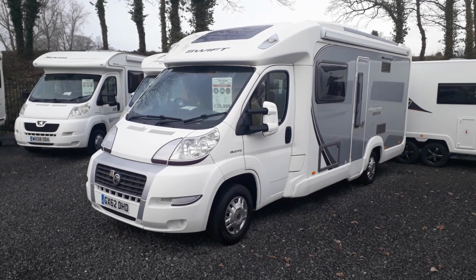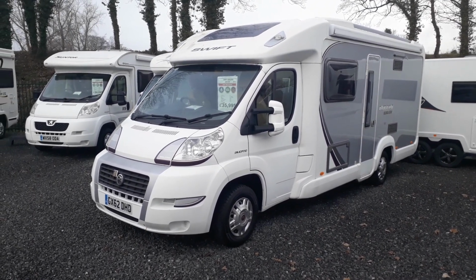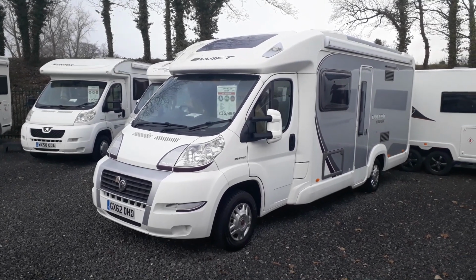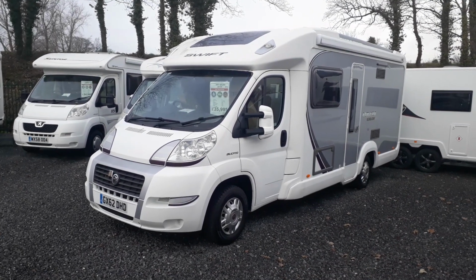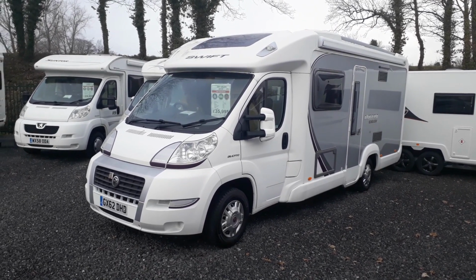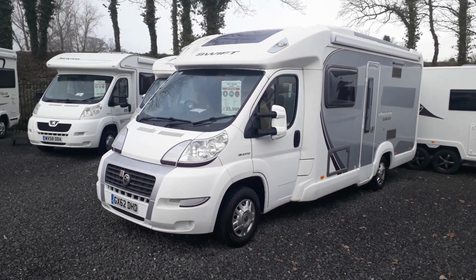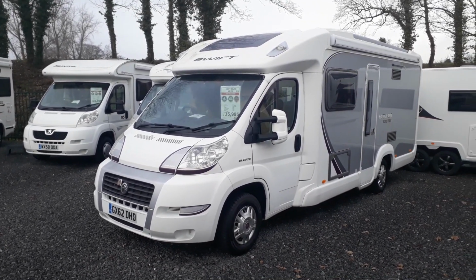So the Bolero range was brought out in 2007, and I think it would be fair to say it revolutionised British motorhomes. I mean, they are a fantastic looking van, very, very modern. They still look very fresh to this day because of the coloured sides, the smart graphics. They're a really nice place to be, very well specified.